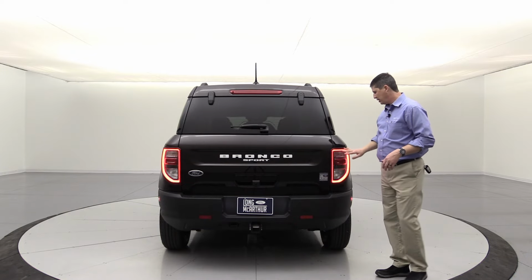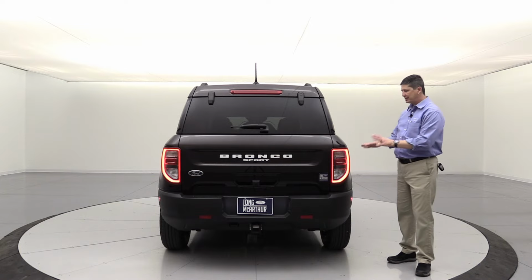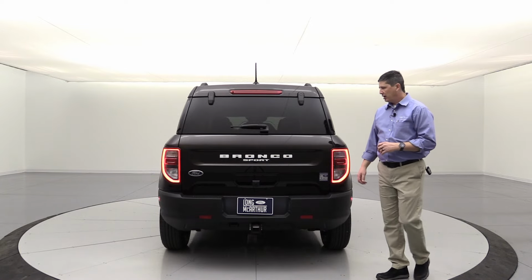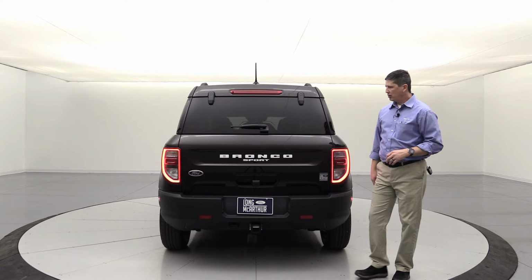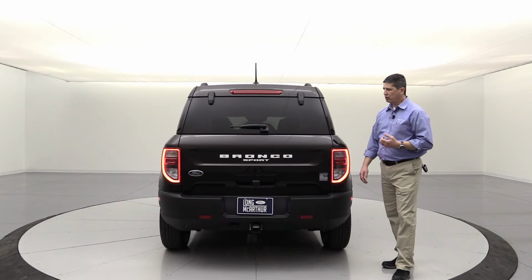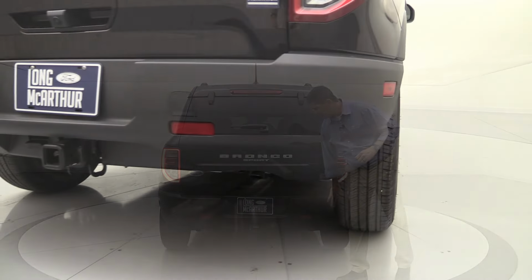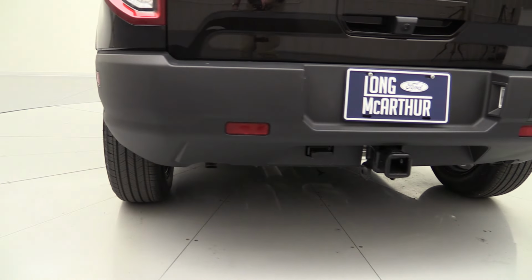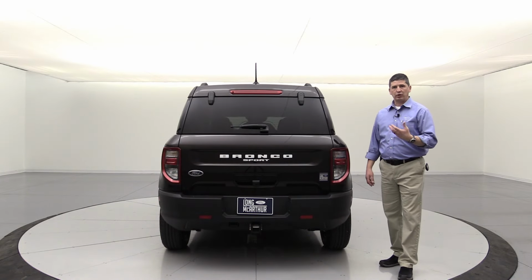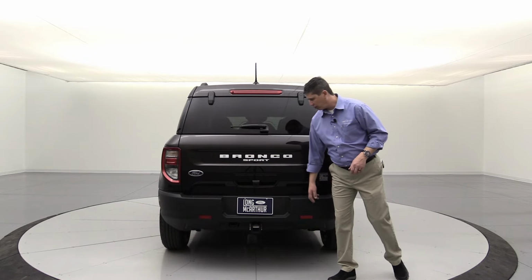You'll also see the LED tail lights back here. So full LEDs, headlights, signature lighting, fog lights, tail lights, lighting it up, full LEDs around the vehicle. Bronco Sport lettering back here in the white letters. So love how that looks. Great look there. Also, you will see the molded in bumpers back here, and that just helps protect them, more durable that way. Again, like we talked about on the side, because of going off-road, rock chips, that kind of thing, it'll help protect those bumpers and make them a little more durable.